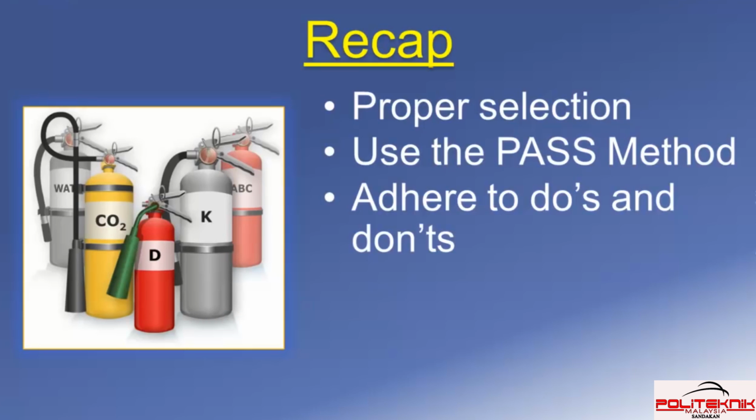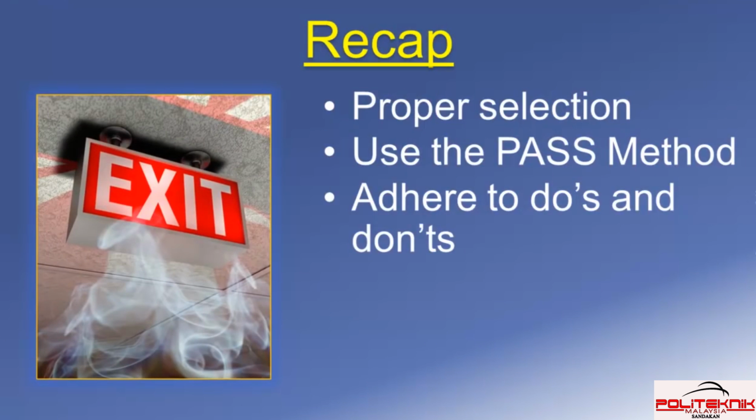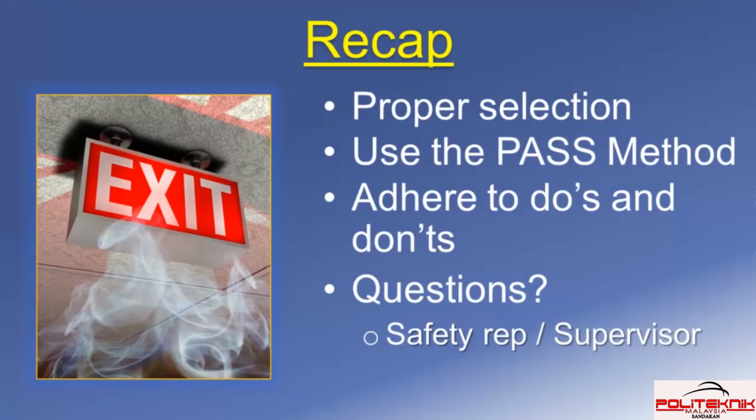Finally, never attempt to use a fire extinguisher if you are not comfortable doing so. Instead, you should evacuate immediately and go to a safe area in accordance with your organization's emergency action plan. If you have any questions at all about the use of a portable fire extinguisher, please talk to your safety representative or supervisor at work.